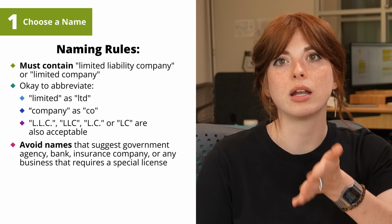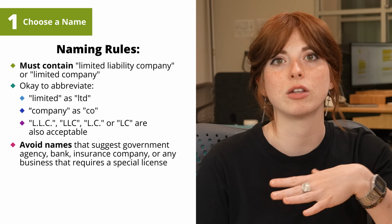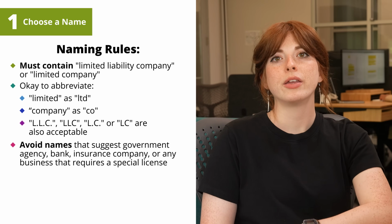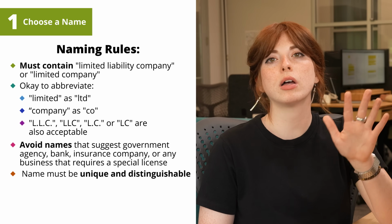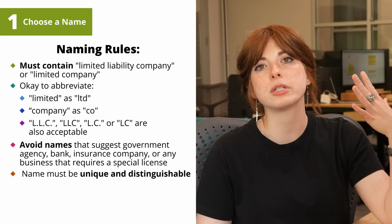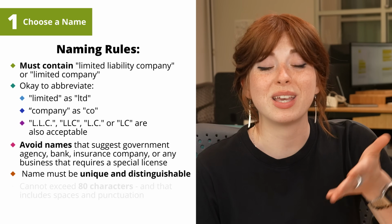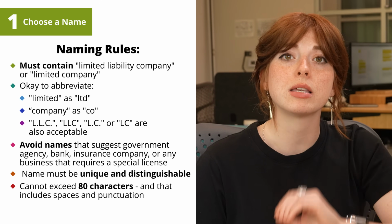Don't decide on a name that may give the impression that your business is a government agency, bank, insurance company, or any business that requires a special license. Your chosen name must also be unique and distinguishable from all other existing names of all other types of business organizations, such as corporations or partnerships. Also, in Georgia, you can't exceed 80 characters, and that includes spaces and punctuation.